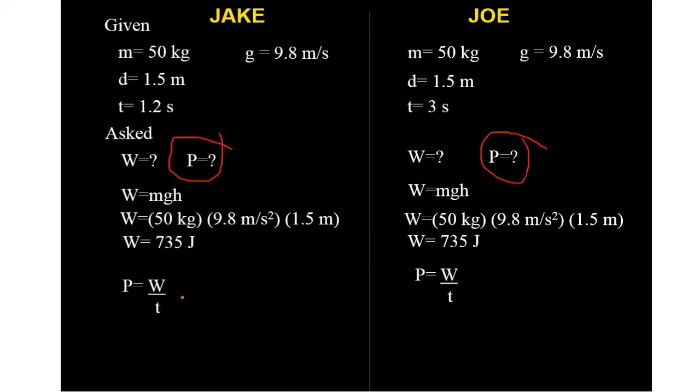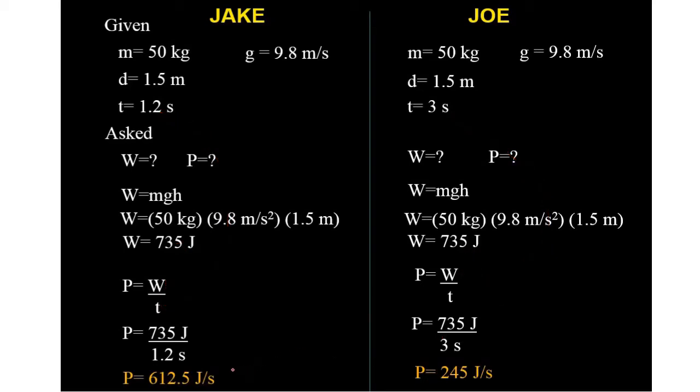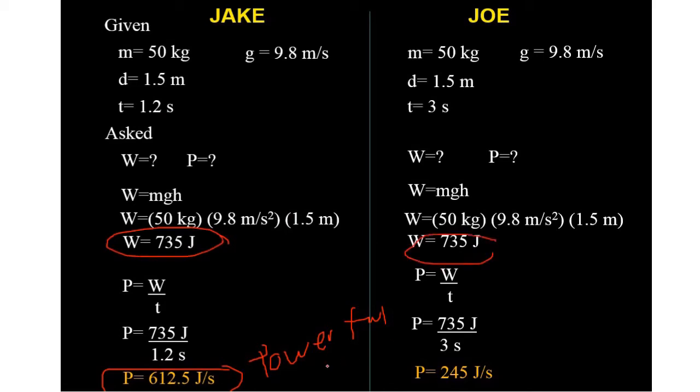And power, in a previous discussion, is mathematically expressed as work divided by time. So do we have work here? Yes. Then the time, use this time here for Jake and the time for Joe. And then you get this number. So who has a greater magnitude of power? We have Jake. So we could conclude that Jake is much more powerful. It means he can do the same amount of work but much faster.